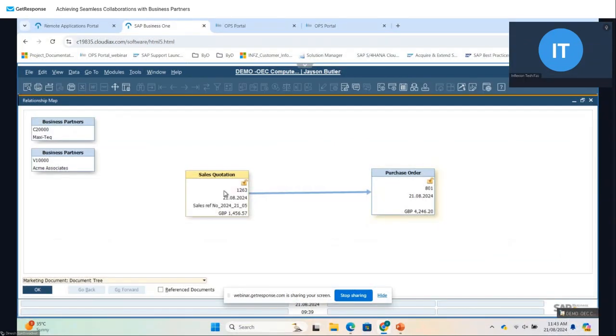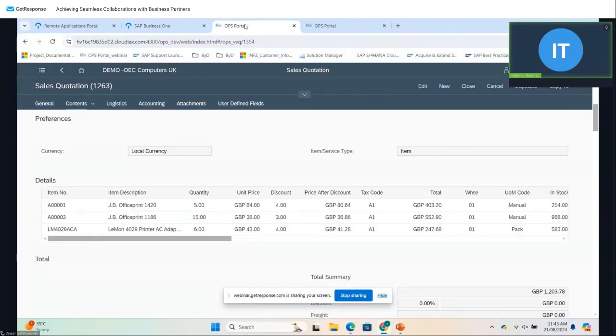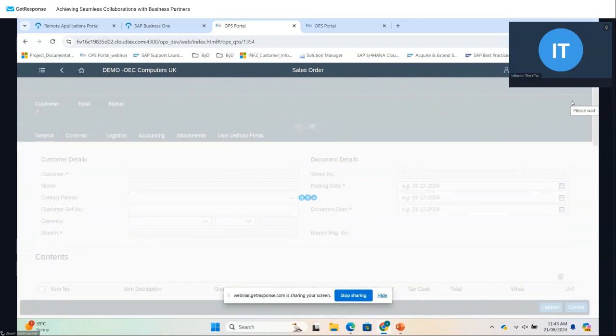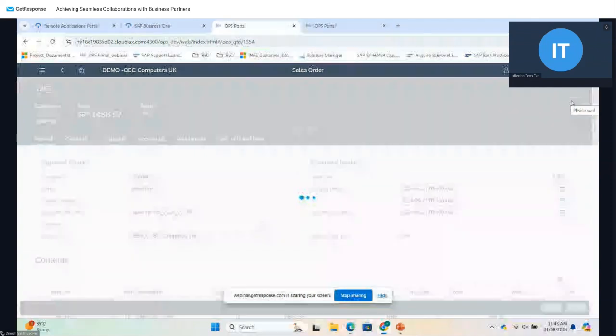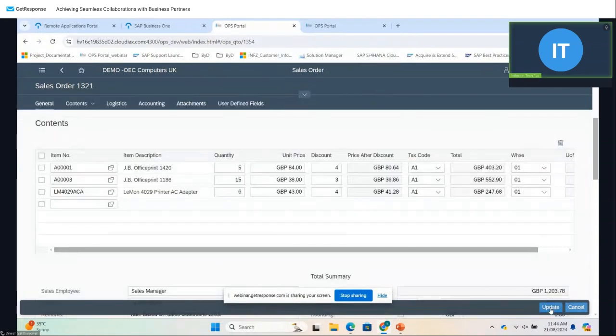So this is the sales quotation that the customer generated. The customer can navigate to their customer portal and click on copy to sales order as an acknowledgement for the confirmation of this sales quotation. And you can see that the reference number has been copied to the sales order as well. The customer is now confirming by clicking on update.